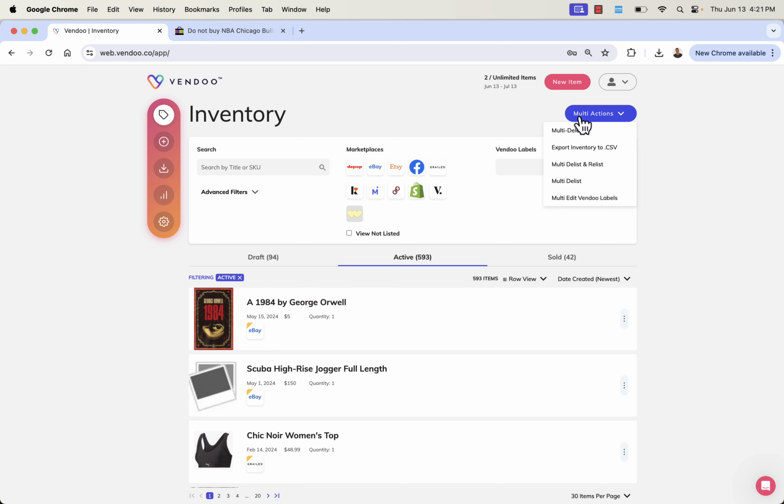I also want to show you up here, there are multi-actions over here. So you can multi-delist, you can multi-edit, you can multi-delist and relist, or you can multi-delete. You could also export inventory to CSV, but this is cool when you want to do things in bulk. Let's say you want to remove products across multiple platforms, or you want to remove a whole category of products across multiple platforms. Easy to do bulk tasks here. Vendoo's really thought of everything.